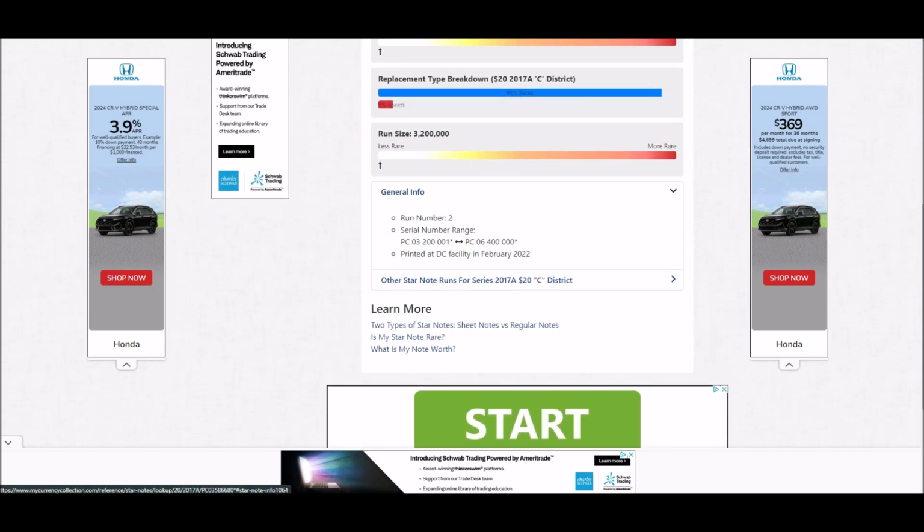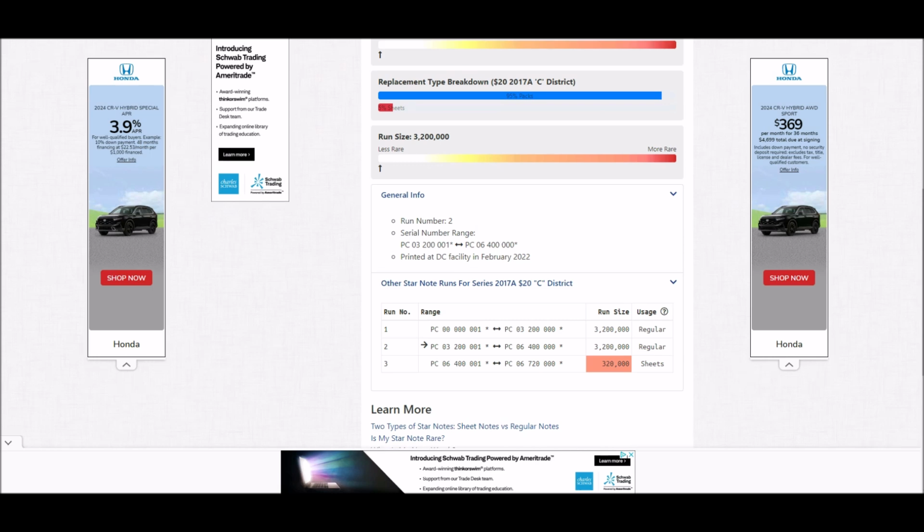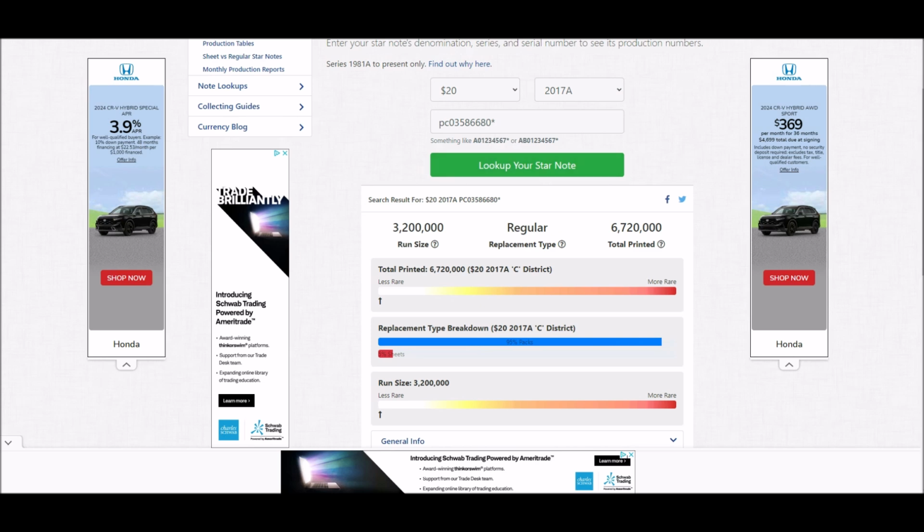If you want to learn more about what type of star notes there are, I have a video on that. This will give you some general info on the star note, as well as some blocks and which ones would be considerably more rare in comparison to the other ones from this series. It looks like this one's a standard star note and won't command a huge premium over the face value of 20 bucks.